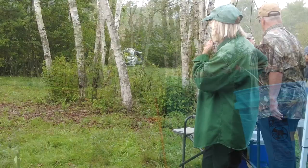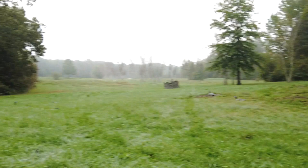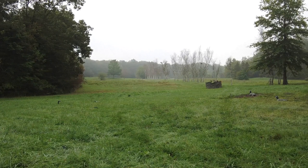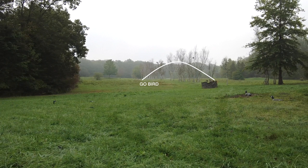This series is a walk-up double land retrieve and a land blind. Again, the handler and dog walk together towards a spot designated by the judges. The judges will call for the bird as the dog reaches that spot, regardless of whether the handler has reached that spot or is lagging behind. For that reason, it is always good to have your dog under good control during a walk-up.